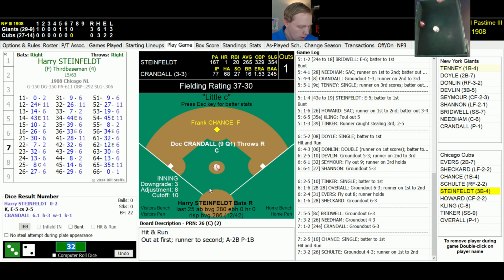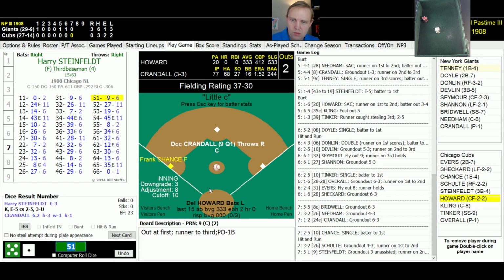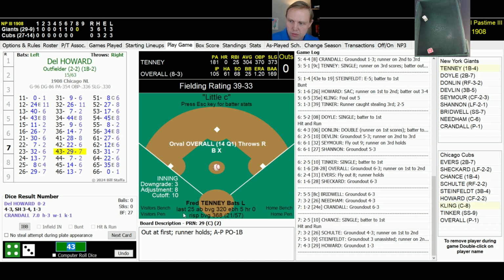1 away. Here's Harry Steinfeld. He rolls a 51 for a 9. It's a ground ball over to the first baseman, Tenney, who goes to the bag himself. Chance moves up to third. 2 away, and here's Howard. He rolls a 43 for a 29. Comebacker over to the pitcher, Crandall, who throws over to first for the out.